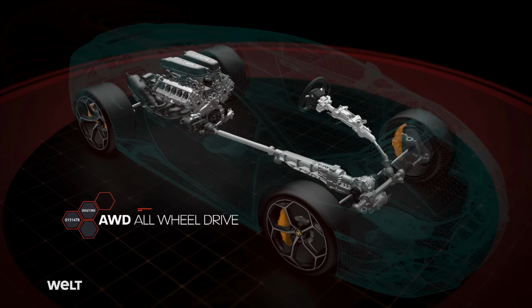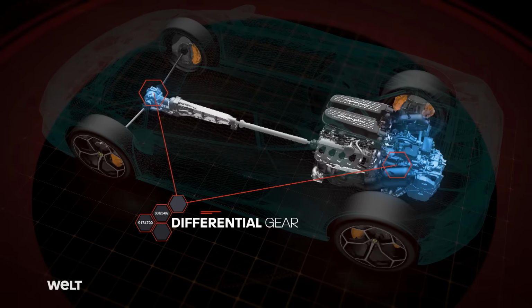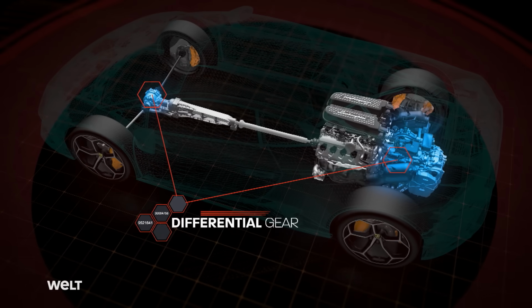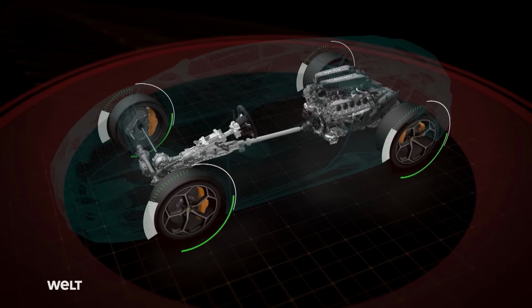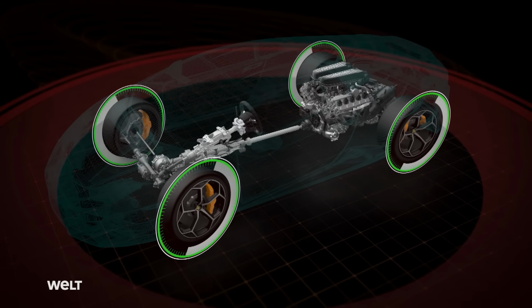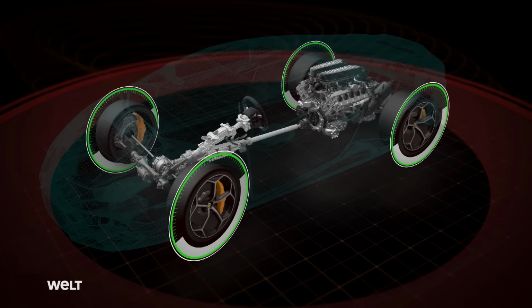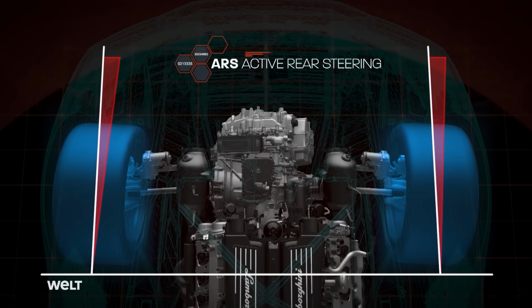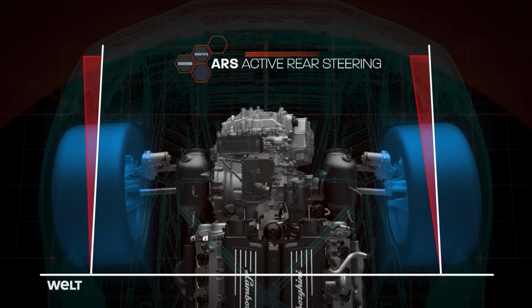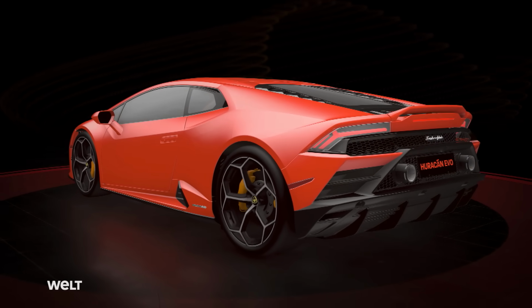Its four-wheel drive keeps the Huracán EVO firmly on the road. Additionally, a differential channels power to each of the four wheels separately. When cornering, the inner wheels describe a smaller turning radius than the outer ones. So for ideal grip, they should rotate at a slower speed and the outer ones at a faster speed. Moreover, the active rear steering, ARS for short, makes the Lambo more agile and more stable at high speeds. Sharp bends and fast combinations of curves are therefore no problem for this powerhouse.